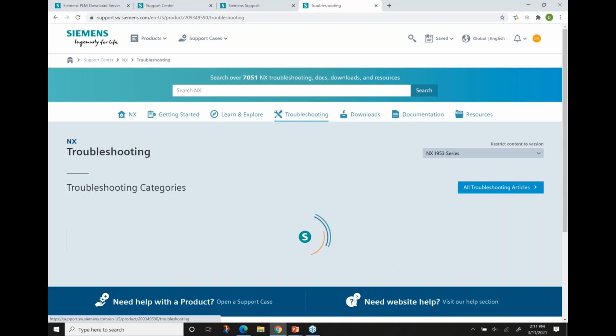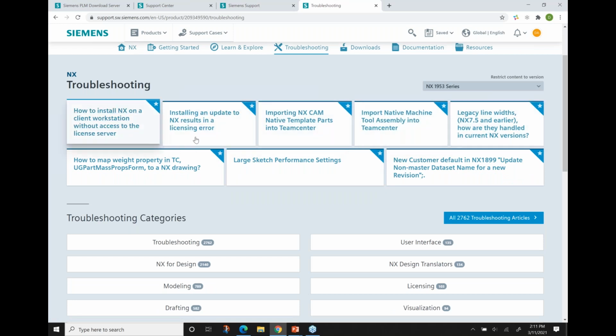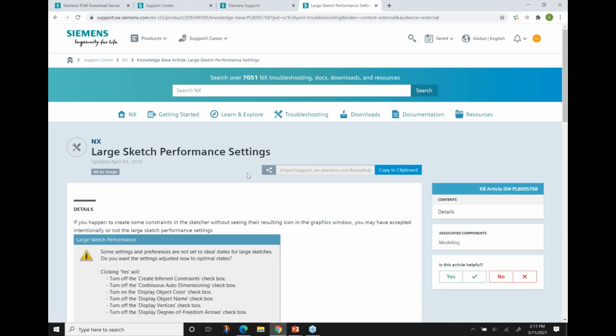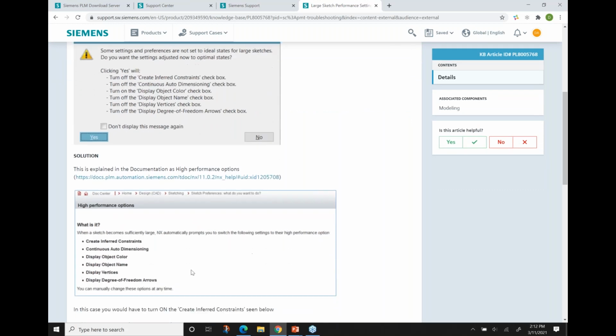We've also got this troubleshooting. And what's nice about this is you can see some of the top, let's say, issues that we have up on the top screen. Now this one is really interesting because I did have a guy call in and he had a problem with this large sketch performance setting. Let me just click on it. So what happens if you get a large sketch, you can accidentally, and that's what he did, you can accidentally turn this on and it messes with other sketches, other things. Well, how can you find an answer for how to fix that? Right here, Support Center. And it's just that easy.